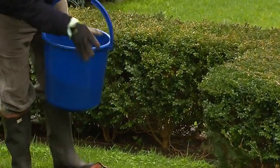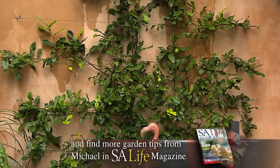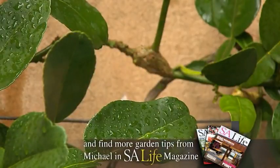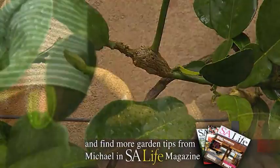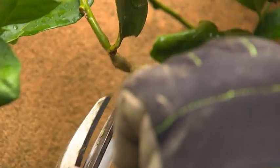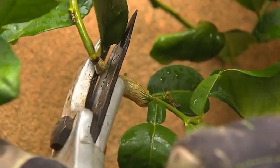You might remember last year many gardeners were encountering citrus gall. It's really beginning to become a problem here in South Australia. So if you've got citrus plants in your garden, look for little bulges in the branches, and that's where the bugs are. So if you see them, cut them off straight away.